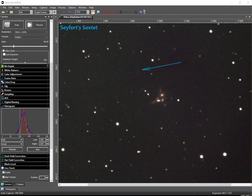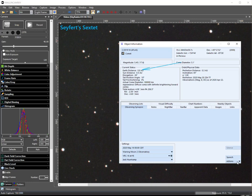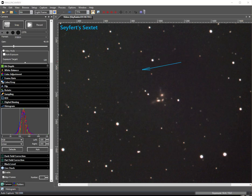Close that. Are you sure you want to exit? Yes. Accept. Tools, designation search. C/2019 Y4. More object information, action, interactive atlas. Let's see where it is. It's only 13 degrees up right now. Oh no, wait. It's only minus 4 degrees up. No, it's tomorrow. Let's go to today. Okay. It's minus 2 degrees up. Sorry. Yeah, it's not going to work. Yeah, we should have gotten that earlier.